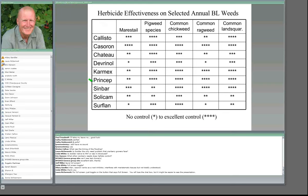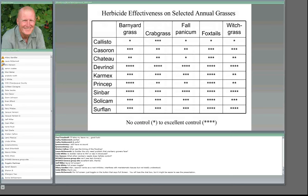Now here are some ratings of the same herbicides for control of annual grasses, and things change somewhat here. Casoron is not so strong. What seems to be rated most consistently good against annual grasses is Devrinol. We think of Simazine, Solicam, and Surflan as all being good annual grass materials.